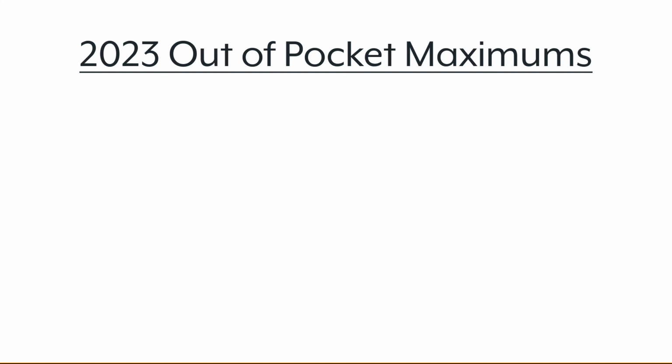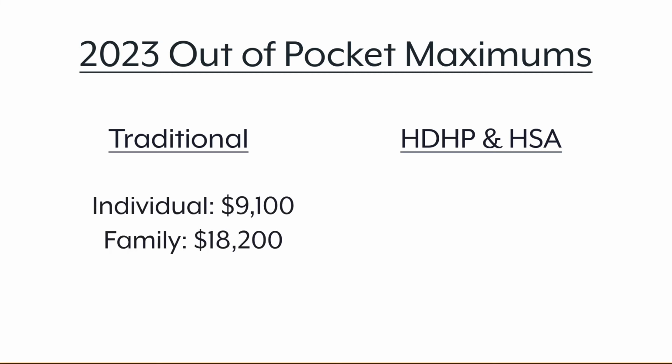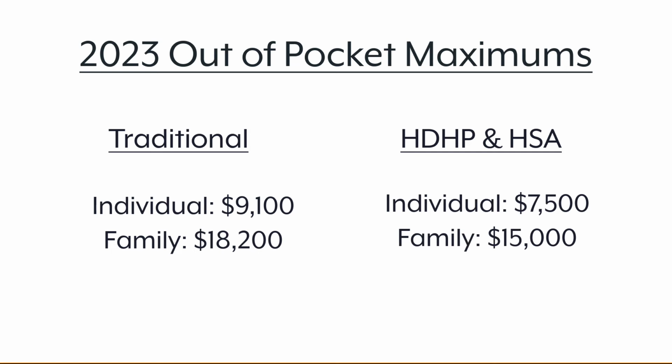There are different out-of-pocket maximums for traditional plans or high-deductible health plans with HSAs. In 2023, the out-of-pocket maximum for a single or individual plan is $9,100, and for a family plan, it's $18,200. For a high-deductible health plan, the individual out-of-pocket maximum is $7,500, and the out-of-pocket maximum for a family plan is $15,000. And as a side note, the individual and family out-of-pocket maximums work in exactly the same way as the individual and family deductibles.